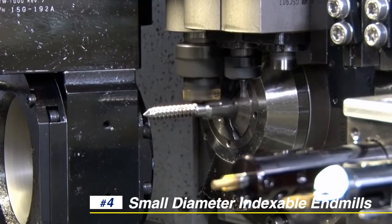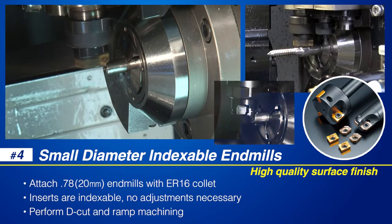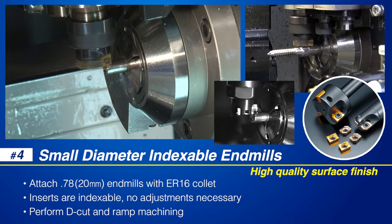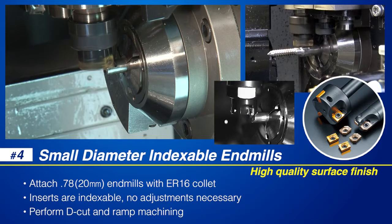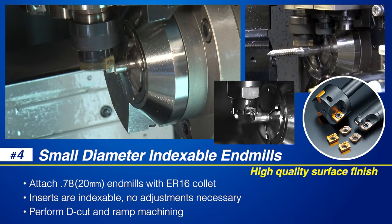REZ series of small diameter indexable end mills produce a high quality surface finish when performing a D-cut or ramp machining operations on Swiss lathes. The end mills are available in 1 to 3 pocket designs, and the inserts are multi-cornered, therefore indexable.